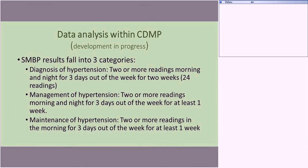It also allows us to diagnose hypertension. Yeah, the management, again, takes multiple readings. And then when you get to maintenance, we don't need very many readings. We just need to make sure that there's no change in the status. So only once or twice a month with three readings can give us an idea that there's adherence to medication management and no change in the actual status of the patient.